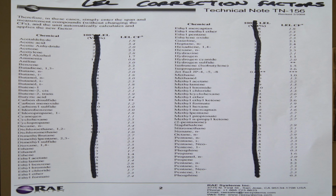Those numbers that you see there, those correction factors, are generated by the manufacturers based on laboratory tests. They're undisputed within that manufacturer. Now, MSA and Ray's numbers, as I said before, are all completely different. They run their own tests on different sensors. They may even have a different manufacturing facility. So they need to make sure that they are giving you accurate correction factors.